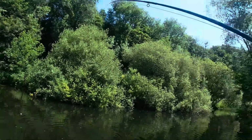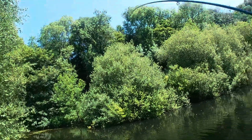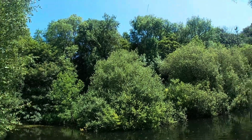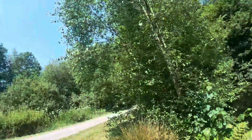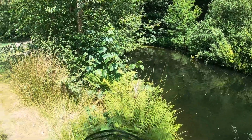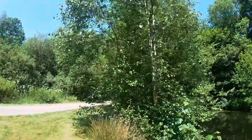Alright, we're off to the Exmoor Pony Centre once we've landed this fish. I've had a really good morning sport, guys, considering it is June, summer conditions. I'm very, very happy to have had 4 fish, and that is absolutely mint condition. Awesome. What a day.